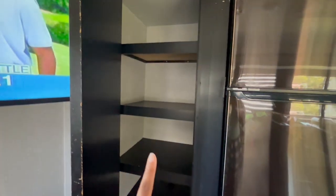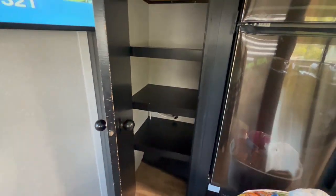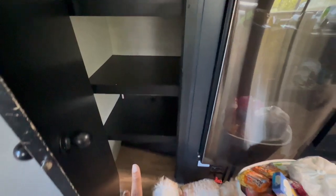I have an idea of how I want to set it up. But for right now, we have so much stuff to unpack that I just want to kind of get things in there. So I'm going to do a general look of how I want things to go.